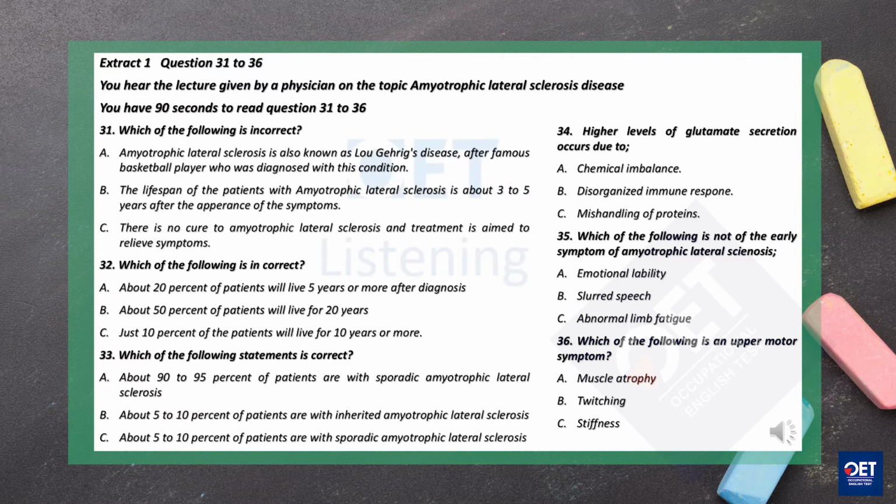Disorganized immune response is also a cause for amyotrophic lateral sclerosis. The immune system may attack some of the cells of the body, possibly killing nerve cells. Chemical imbalance is another cause, where the patients often have higher levels of glutamate secretion, a chemical messenger in the brain near the motor neurons. Higher levels of glutamate are known to be toxic to nerve cells. Mishandling of proteins can also cause amyotrophic lateral sclerosis when body proteins are not processed appropriately by the nerve cells. Hence, abnormal proteins potentially accumulate and cause nerve cells to die.